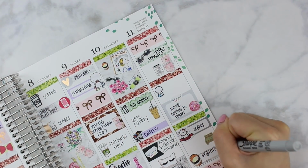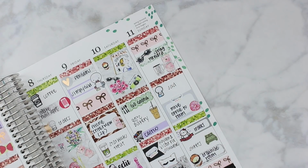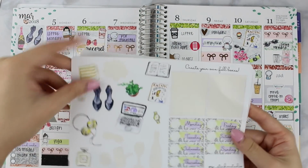That bed is from Clever Gal Crafts. The candle is deco from the kit. I use that for organizing my room. So that's about it for this plan with me.